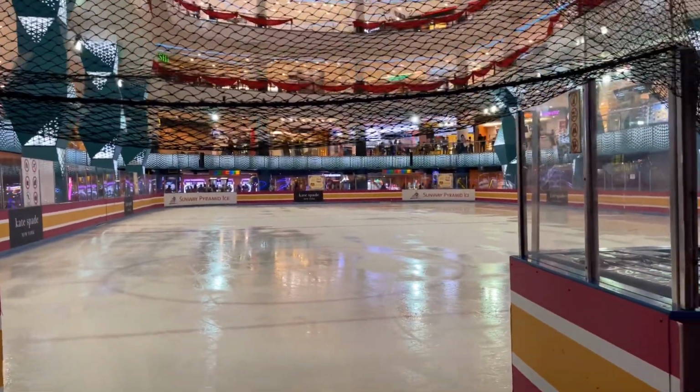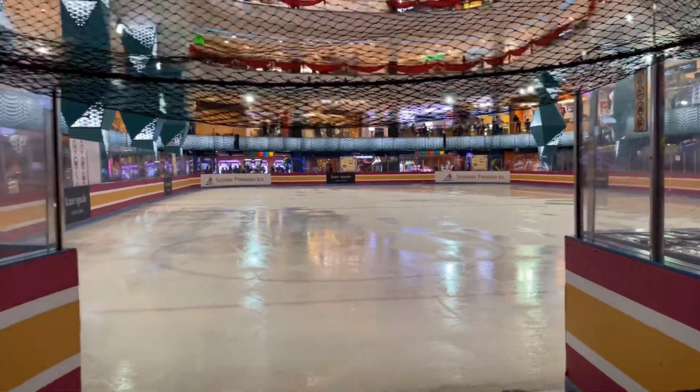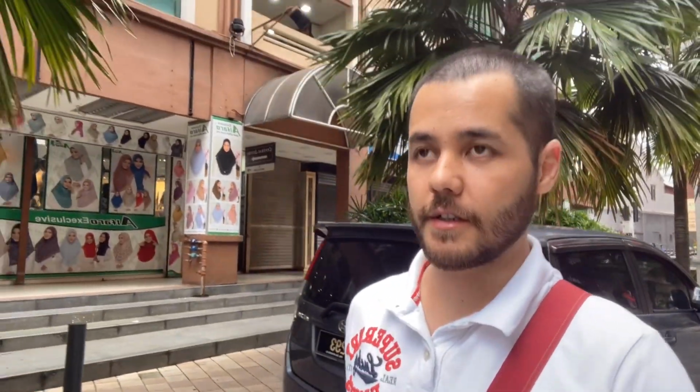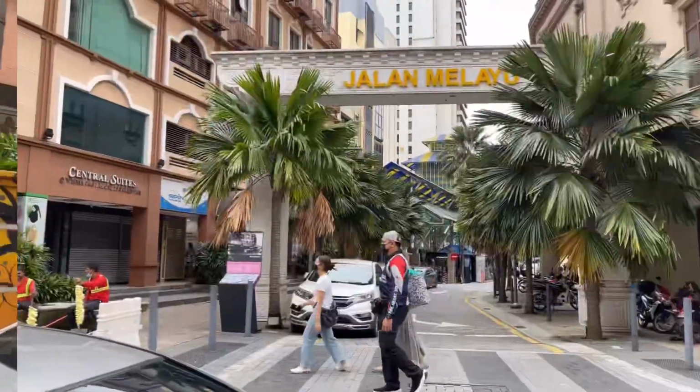Everybody is out of this ice skating. And now we will be going for our second meeting. It's located nearby City One Mall. So our taxi arrived. After a drive of 15-20 minutes, we reached the place where we were supposed to meet. The place name is Jalan Melayu.